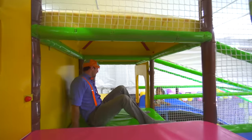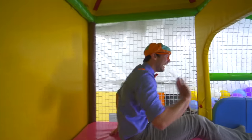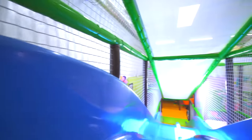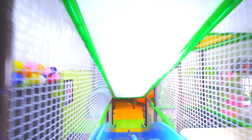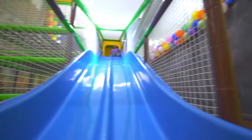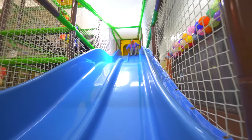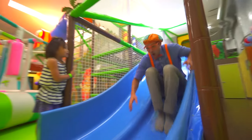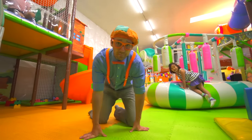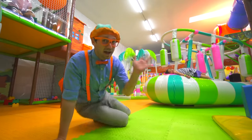The big blue slide. Okay, see you go down. Bye-bye. Okay, you can go down first, okay? Whoa, that looked really fun. Okay, my turn. Here we go. Whoa! That was so much fun playing at Just Play in Issaquah, Washington with you. All right, bye-bye!